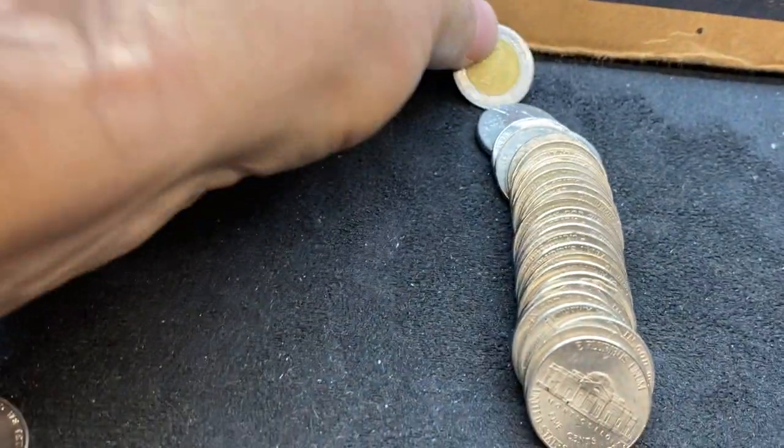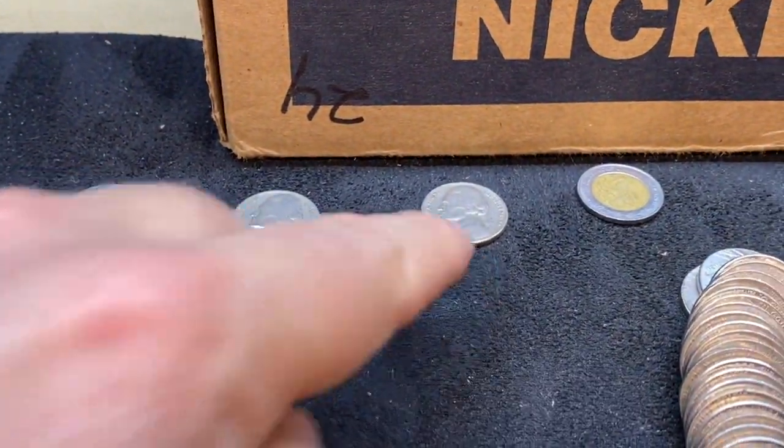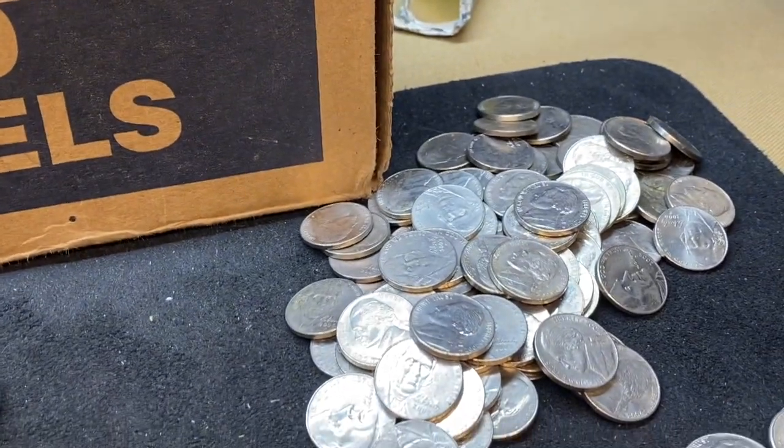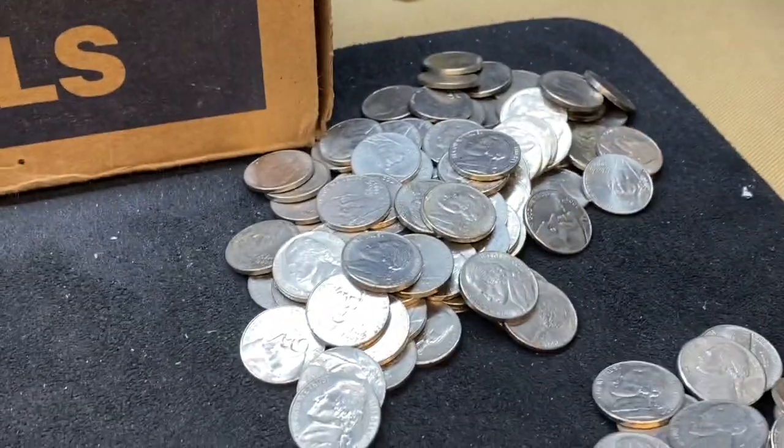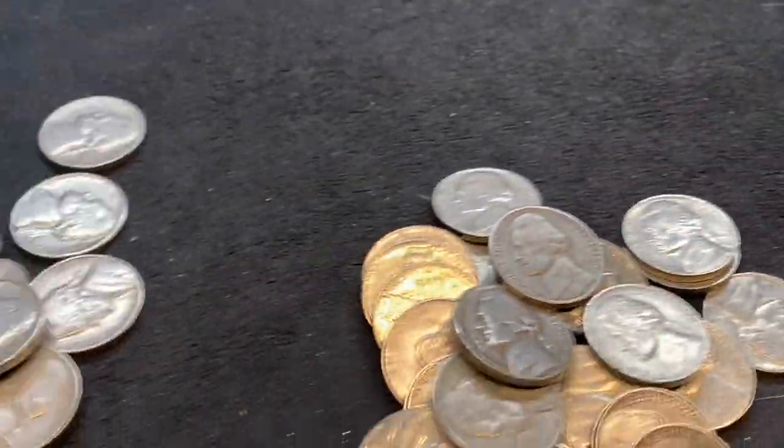So we'll put that up there as a find. It's a foreign, our first foreign of the box. Goes up there nicely with our silver, our 40s, and our 50s. I've had to move the 20s down into a box, so now I've got the 2010s and up into a box. Those are my 2000s, 90s, 80s, 70s, and 60s, and it's getting kind of crowded.